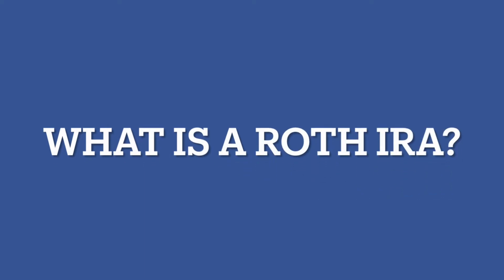Okay, first things first. Before you move ahead with a Roth IRA with Vanguard, make sure you're clear on what one is, right? The short and sweet version is that a Roth IRA is a type of investing vehicle controlled by you, not your workplace or your employer. That means that you set it up and you choose the funds to invest in. That's one reason Roth IRAs are so desirable.